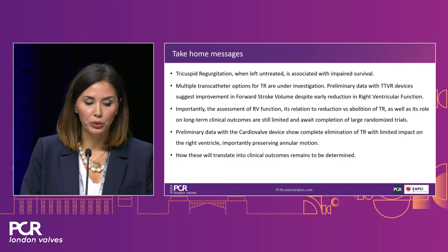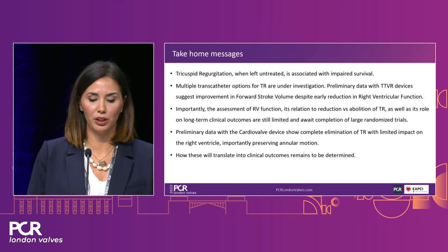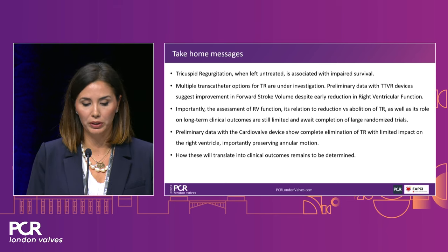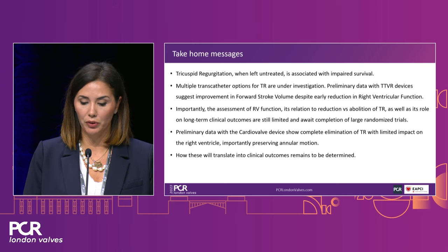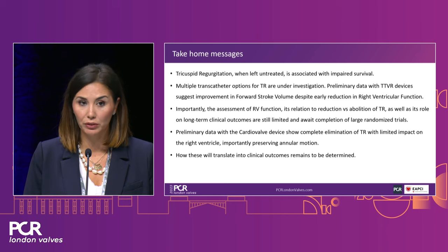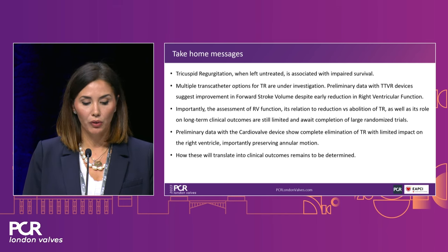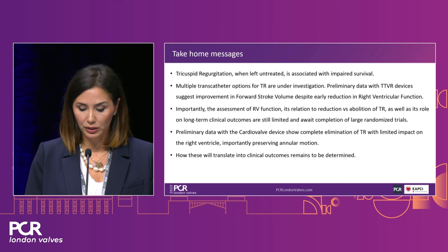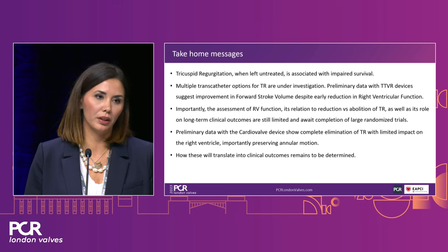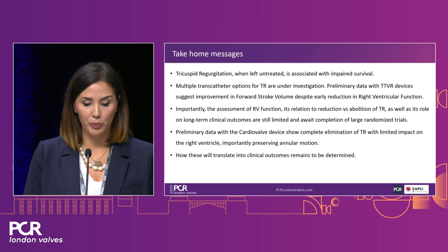And so to conclude, of course, tricuspid regurgitation is a bad problem. It's associated with impaired survival. We do have now multiple transcatheter options, with preliminary data on transcatheter replacement devices suggesting improvement in forward stroke volume despite an early reduction in RV function. Of course, the assessment of RV function, its relation to reductions versus abolition of TR, as well as its role on long-term clinical outcomes, needs still more data and awaits completion of large randomized clinical trials.